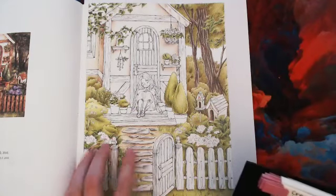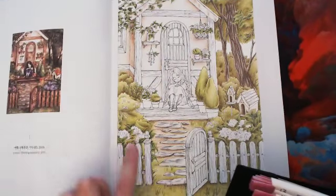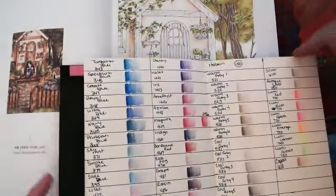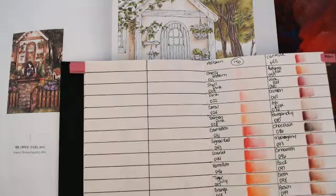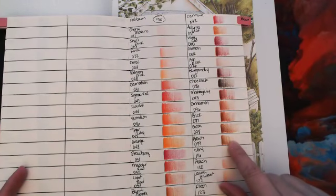So I'm looking at the browns here. If you see, they're kind of a reddish brown. So I'm going to look for reddish brown. Burnt umber is a good reddy brown. Probably cocoa.